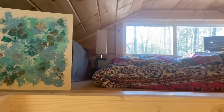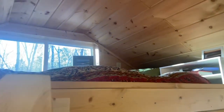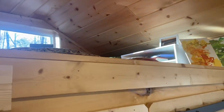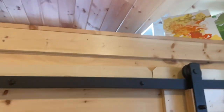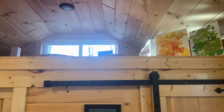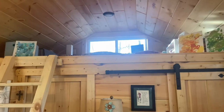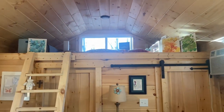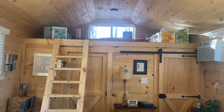One more view, one more thing. As I come down the ladder, just wanted to show you what it looks like from down below. Walking backwards here. I'm digging it. I'm digging it. So fun.